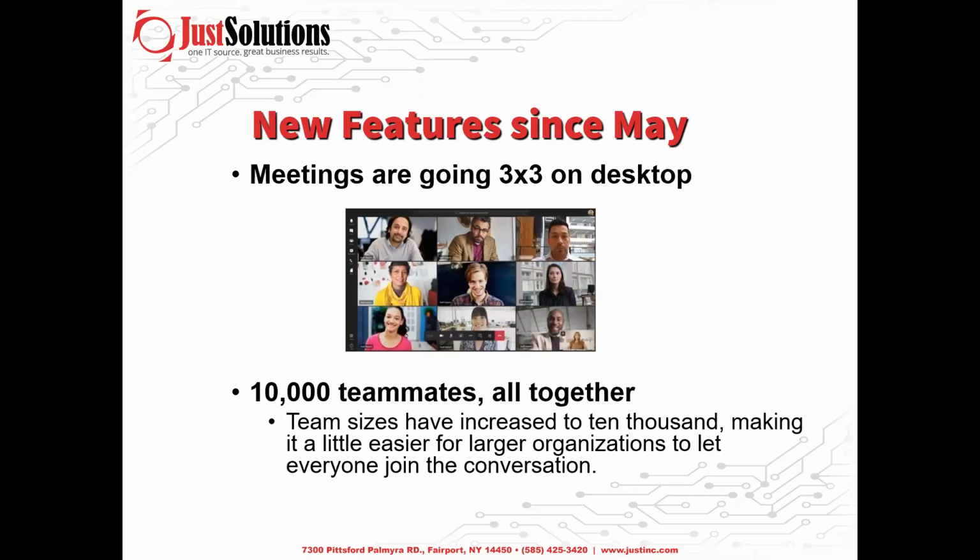They totally blew up the number of teammates. So now a team size can increase to 10,000. Obviously, Microsoft had to fix that for themselves, plus other large companies. So now they blew up the number, it's such a large number, we don't have to worry about how many people can be a member of a team.